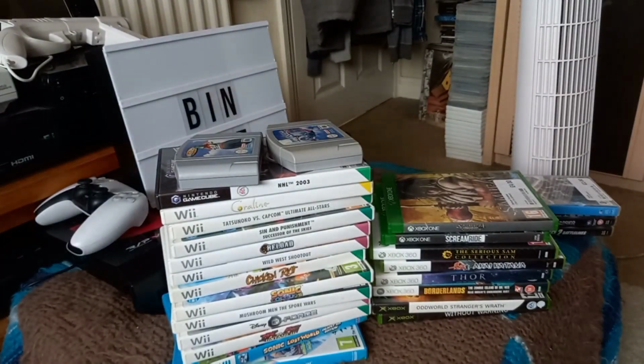Yeah, looks pretty decent. I don't know too much about it, but it was in my local CEX, and I can't remember what the price was. If you're interested in knowing, then have a look up and see what they go for on CEX.